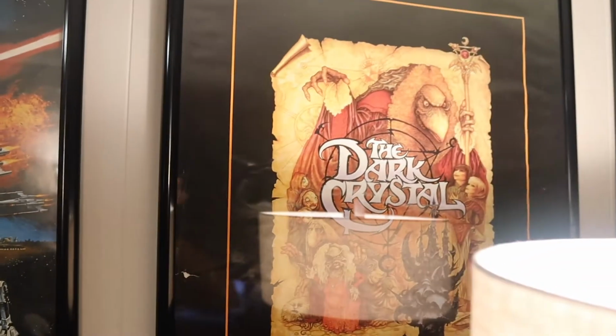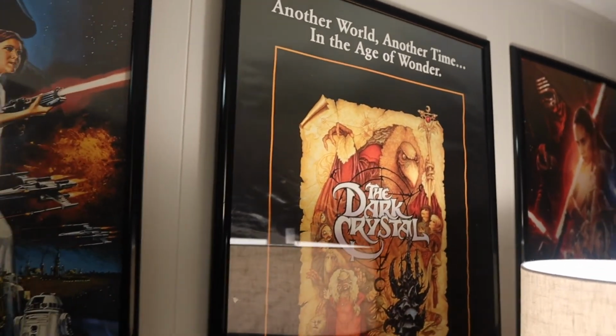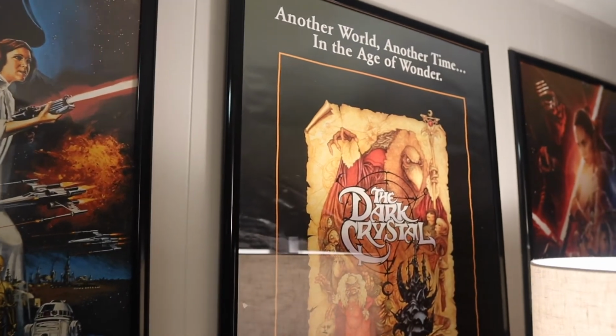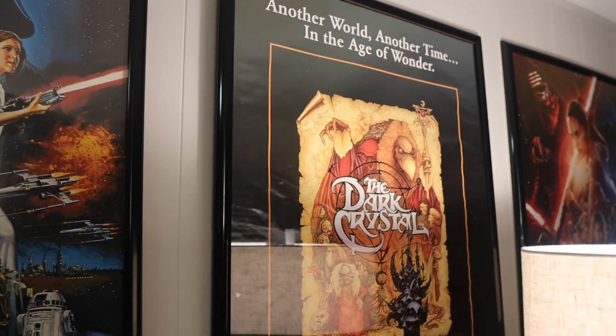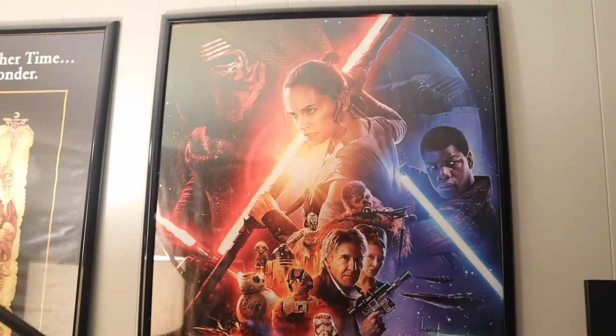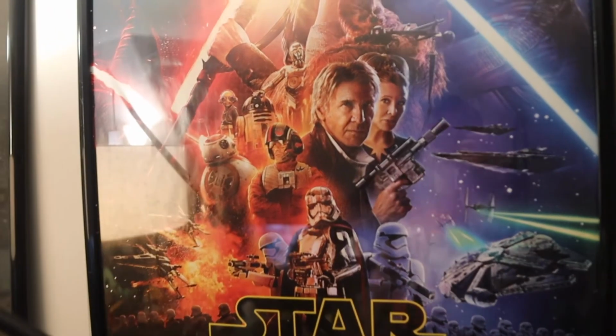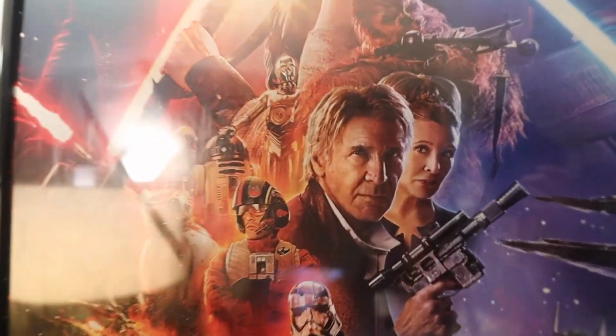We have the Dark Crystal. This is, if Star Wars and Indiana Jones didn't exist, this would be our number one favorite movie of all time. It is a fantastic film. This is The Force Awakens. I love this poster. Yeah, it's a great poster. Very colorful, great characters on here, because, I'm biased.